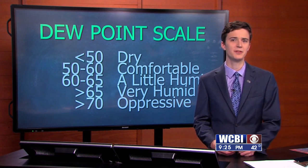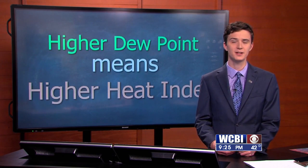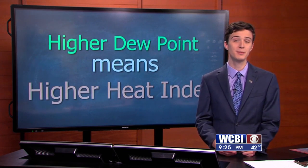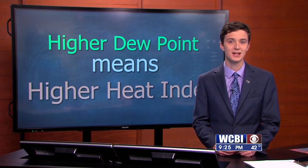We really only care about the dew point in the summer, as a higher dew point means that the temperature outside feels hotter. This is what we refer to as the heat index, which takes into account both temperature and humidity to get a measure of what it actually feels like outside. A typical summer day with a high of about 92 and a dew point of 75 degrees would yield a heat index of 116 degrees.